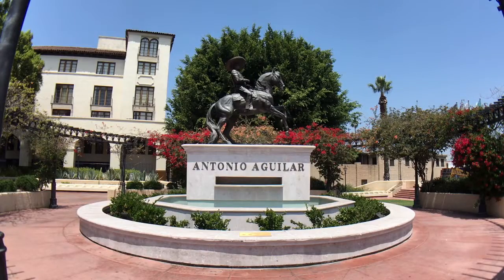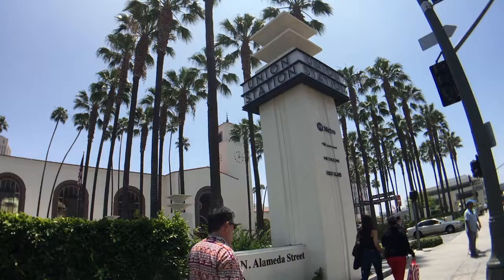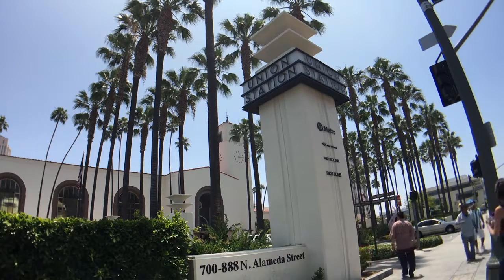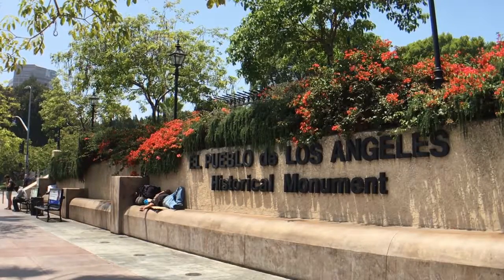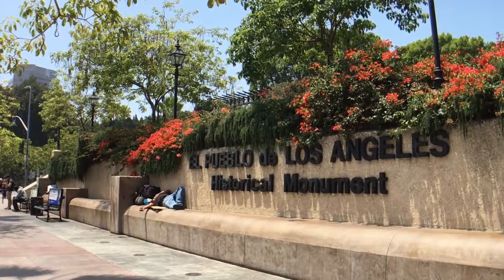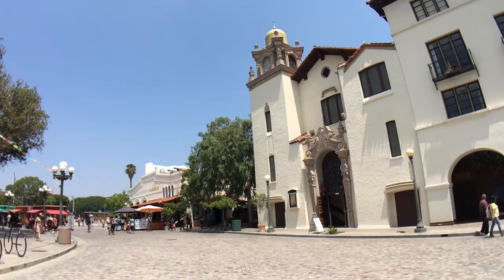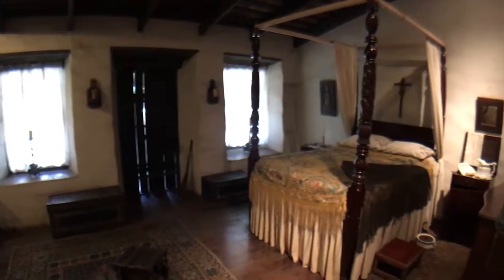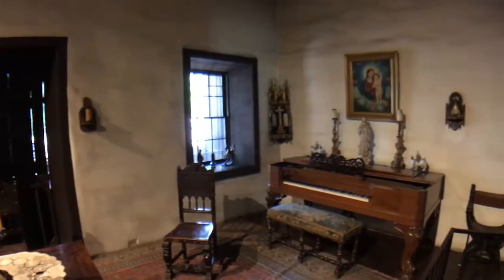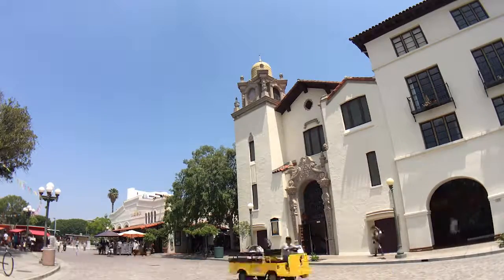Have you ever wondered what the City of Angels looked like in the beginning? Then come and check out the city's preserved history located right across from the beautiful Union Station. El Pueblo de Los Angeles Historical Monument is known as the birthplace of Los Angeles, as it is where Los Angeles was founded in 1781 as part of Mexico. There are 27 historic buildings, of which 11 are open to the public as businesses or have been restored as museums.